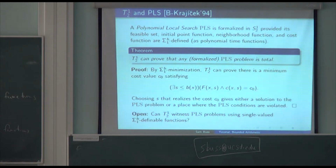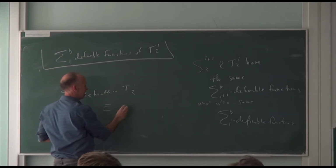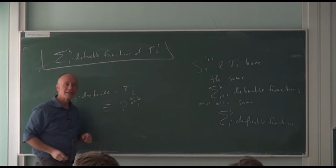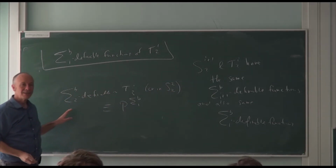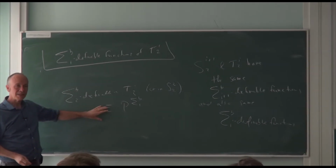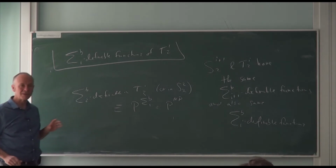But didn't you say before that there is a theorem that says that T12 is, I forgot it, T12 is the same as polynomial time computable function. The provably total functions of T12 are? Oh, okay, so for T12 we have that the sigma B2 definable functions in T12 are the same as polynomial time relative to sigma B1, as in S22. So we have this conservativity result of S22 over T12. And so the sigma B2 definable functions of T12 are the same as polynomial time in NP, right, in the more familiar complexity language.